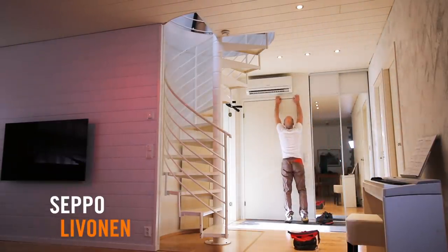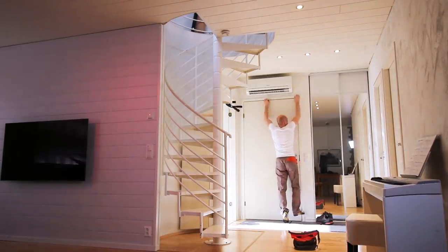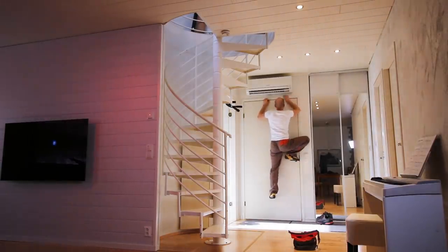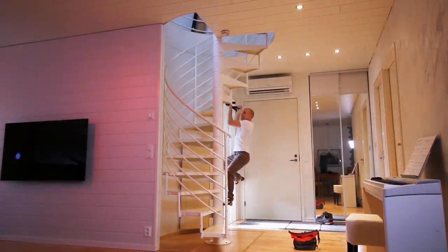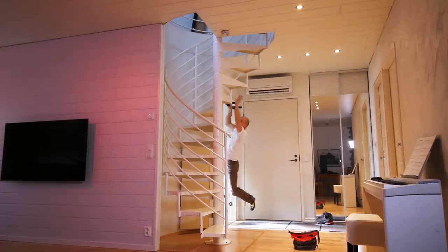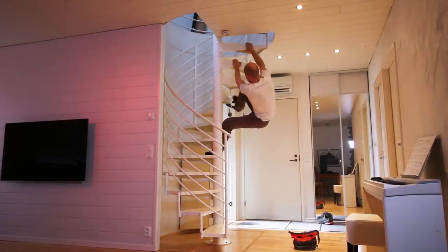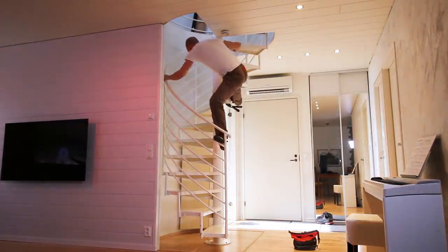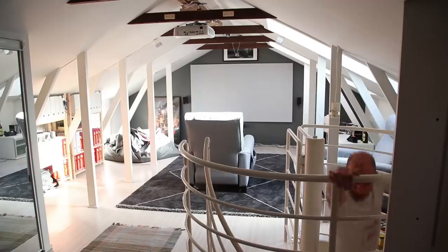Seppo lives in this lovely modern house and has created a great little boulder problem. Loving the mood lighting here. I'm going to nick that idea for my own place or climbing wall. He continues up the spiral staircase. Careful now.